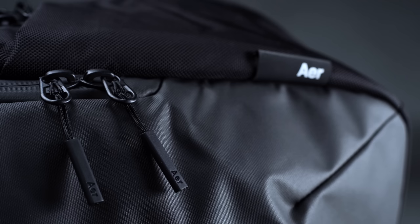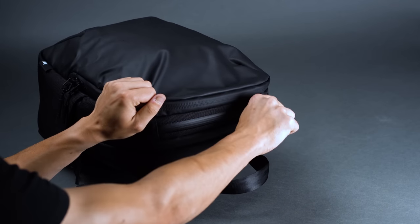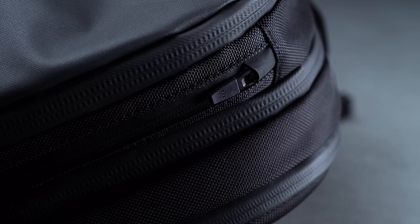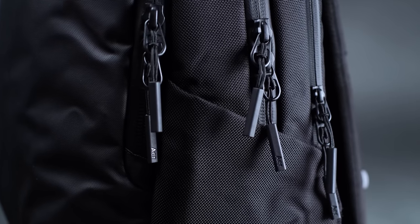For added protection, the Tech Pack 2 sports a trio of primary compartments accessible from the top, all of which are protected by heavily water-resistant YKK AlcaGuard tracks and open to reveal a soft woven lining. We appreciate this decision given the backpack's primary purpose is peace of mind when transporting expensive pieces of kit, considering other brands opt to outfit only a select few compartments with this YKK construction.